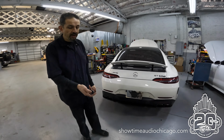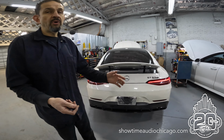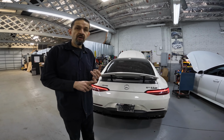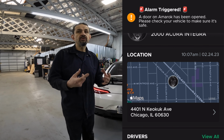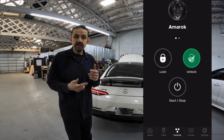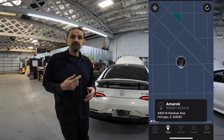So now off of the stock fob, you can lock it, which arms the factory alarm as well as our aftermarket alarm. The cool thing about that is now the car has a full-blown alarm where if they hit the car, open the door, try to tow it, anything like that, the alarm is gonna go off and notify the client. We also connected a phone application. So from his phone, he can also lock it, unlock it, monitor it, and the phone tells them everything that's happening with the vehicle.